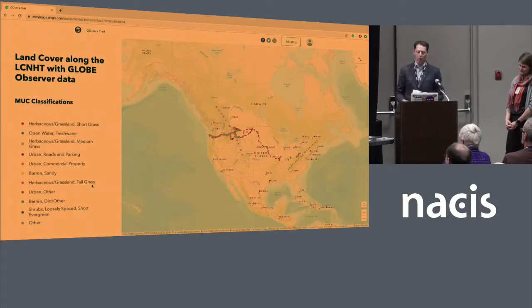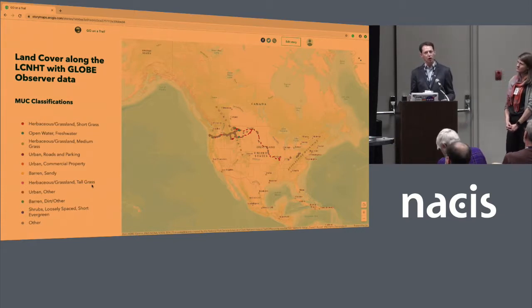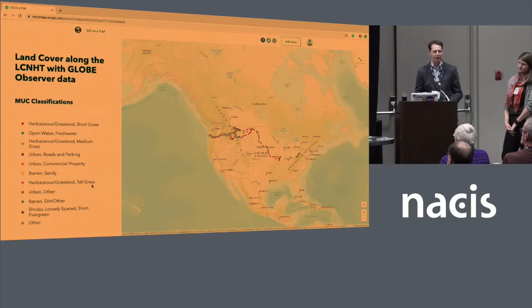What we've been working with is the GLOBE program. NASA and NOAA, the State Department, and the National Science Foundation helped to create in 1995 the first global science effort using the internet as a way of connecting people around the world. The second protocol they came up with was this land cover mapping activity.